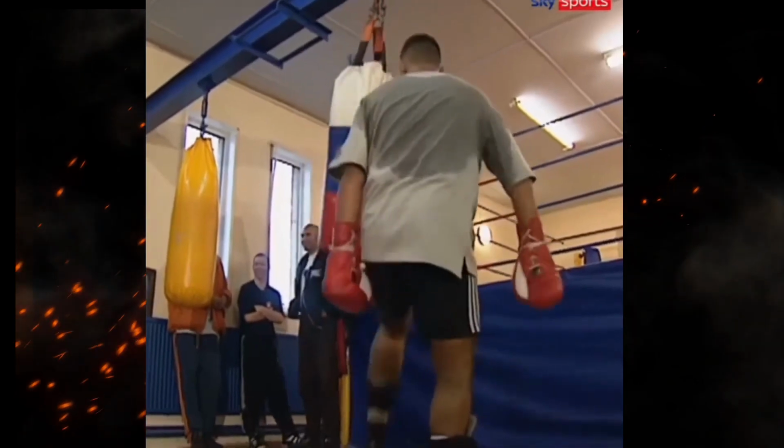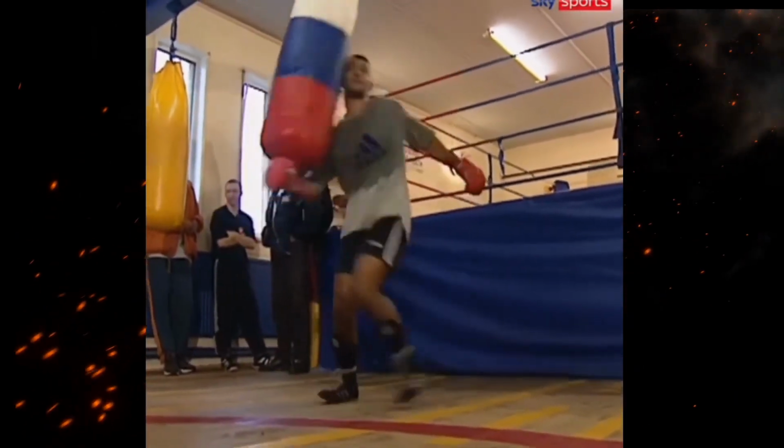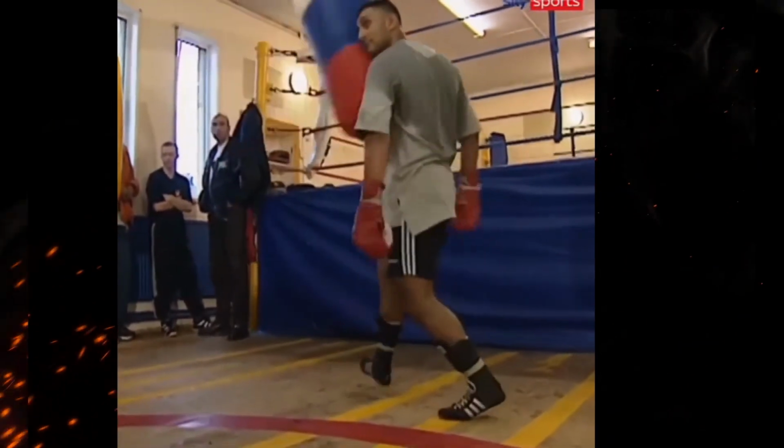You notice how Naseem is staying very relaxed and loose. He's using his timing and reflexes and footwork to subtly and effortlessly avoid contact with the bag until it's time to fire off his shots.